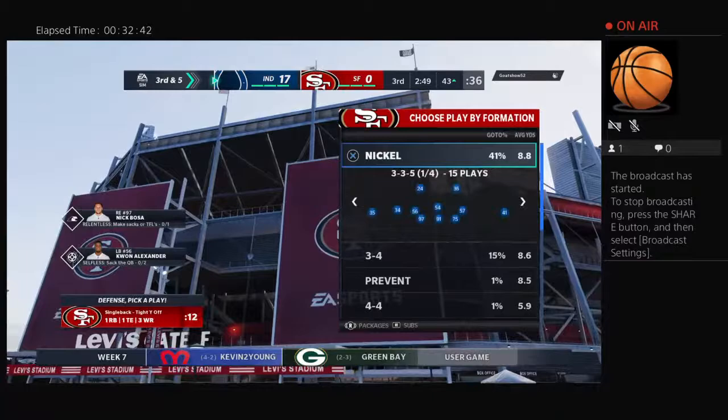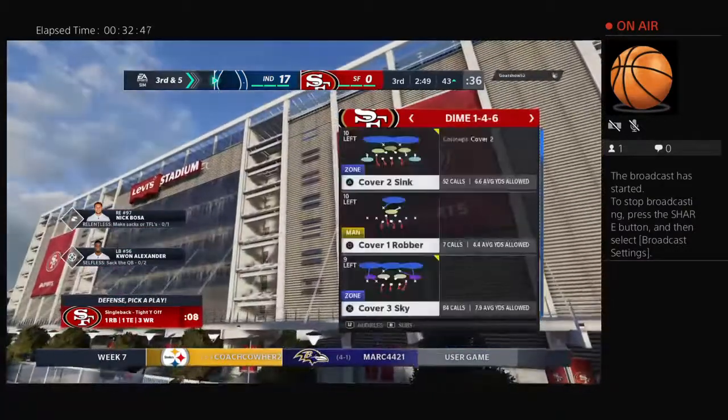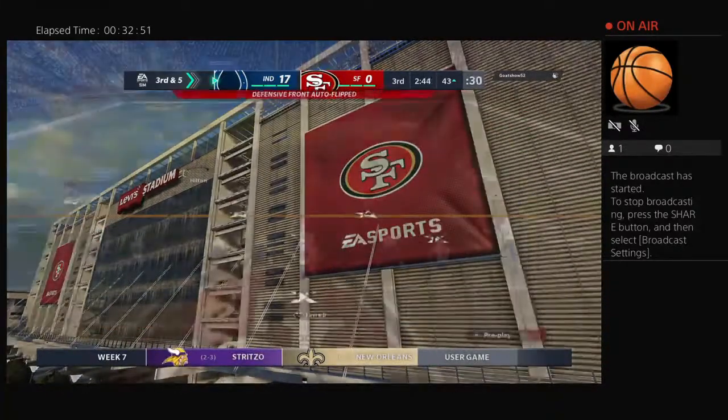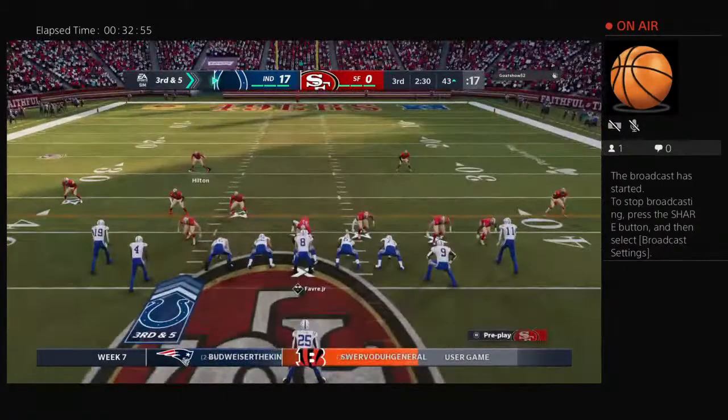Ladies and gentlemen, that is a force of nature at the defensive tackle position. Yes, he's as big as they come, but still plenty agile. He's able to make a nice play there to swallow up the ball carrier. And it looks like we've got a dime set here defensively. 6 DBs in the game.